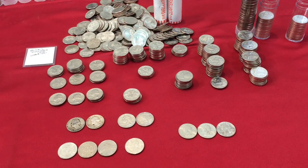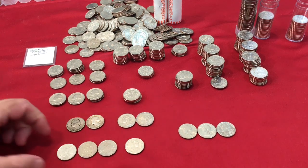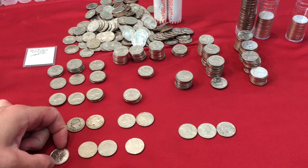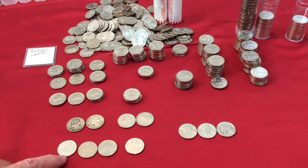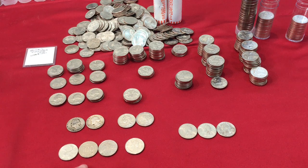Now, start with the lower value and work my way up, I guess. Here's some foreign coins here. There's Queen Elizabeth, really nice Canadian quarter. Beautiful shape, 2007. So, I mean, that's a very nice coin.